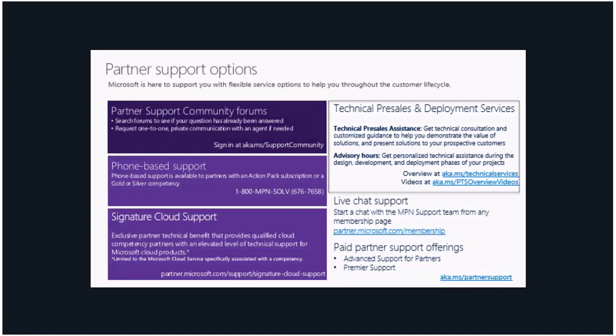The underused benefit of the Microsoft Partner Network is the pre-sales and deployment services. So if you need additional help in doing a proof of concept or talking to your customers and presenting solutions either before a sale, hence pre-sales, or after a sale for deployment, if you need help with design, development, you have a certain number of advisory hours that are available to you, which is essentially Microsoft technical consultation. So with your membership, you get a certain number of advisory hours. If you still haven't used it, please do, because otherwise you're leaving money on the table. You also get live chat support, so you can start a chat with the MPN support team and get your questions answered through that as well.